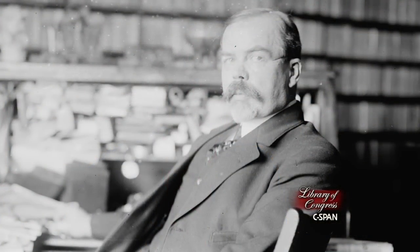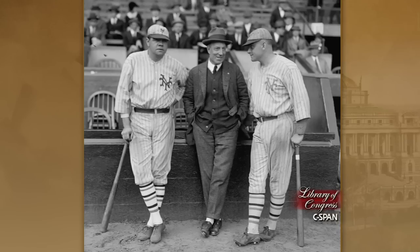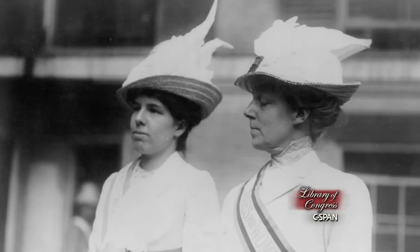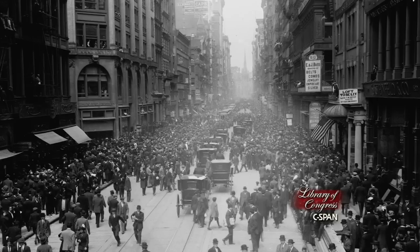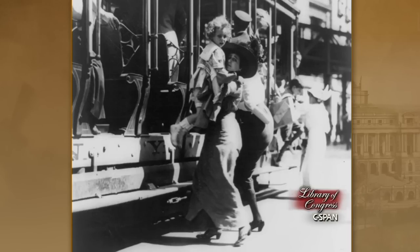In 1948 alone, just to give you a small snapshot, we acquired the George Grantham Bain collection. 40,000 glass plate negatives. That's the first photo news agency in America.